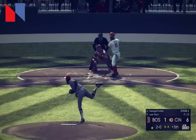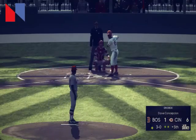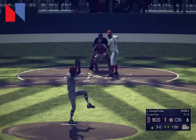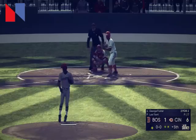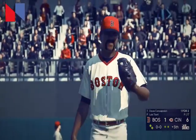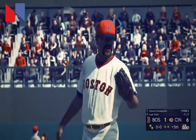2-0 count, the pitch. That's ball 3. Looks like this guy's afraid to throw the ball in the strike zone. Gave up that home run earlier in the inning. Needs to get back to being aggressive. He's set, and the 3-0 offering. And he misses again, ball 4. And that's back-to-back guys now that have reached base via the base on balls.